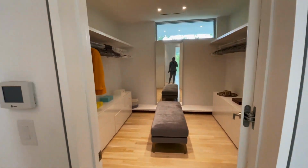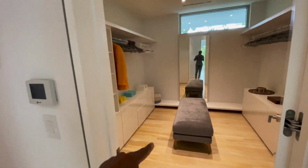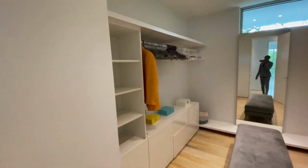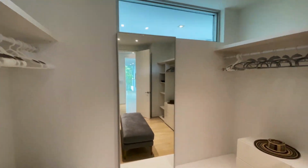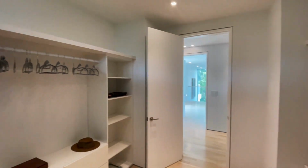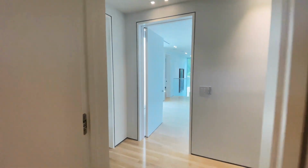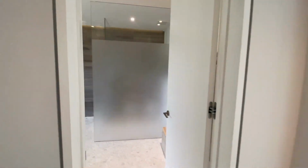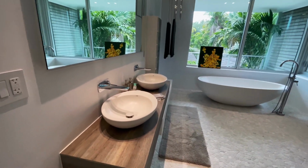So when you enter, the left is the bedroom, and obviously the middle is the closet. The closet, it's at least a 12 by 12 room with ample space where you could add some partition for your clothes. And then on the right is this massive bathroom.